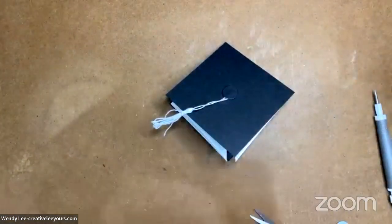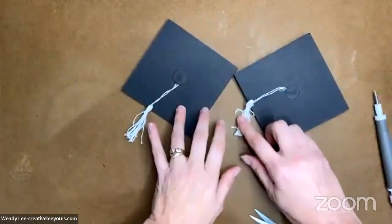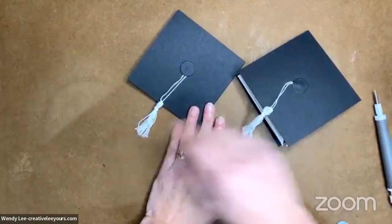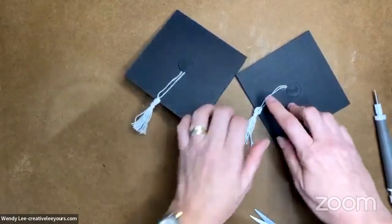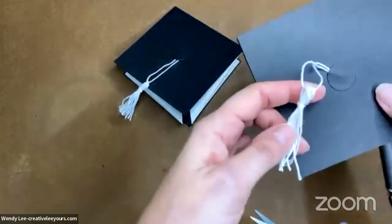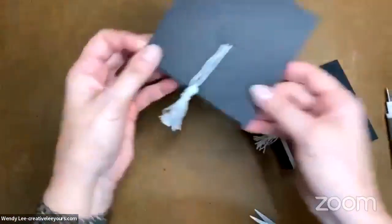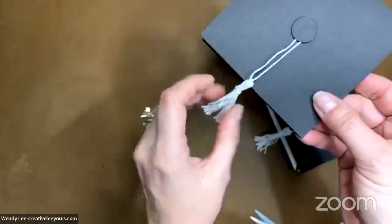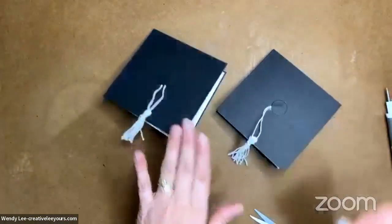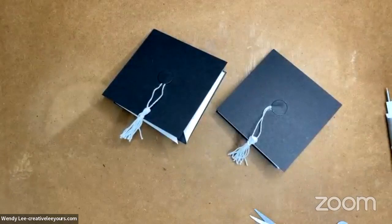So here's my original, I'll bring that back in. I made my tassel a little bit chunkier on that one, but I think for putting it in an envelope, the little streamlined one, I do actually like it. This one I didn't tie the top of, I just looped it around. But I think I like it tied. It actually gives it a nice finished look. So you guys have to decide how you like it, right? Easy and cute.